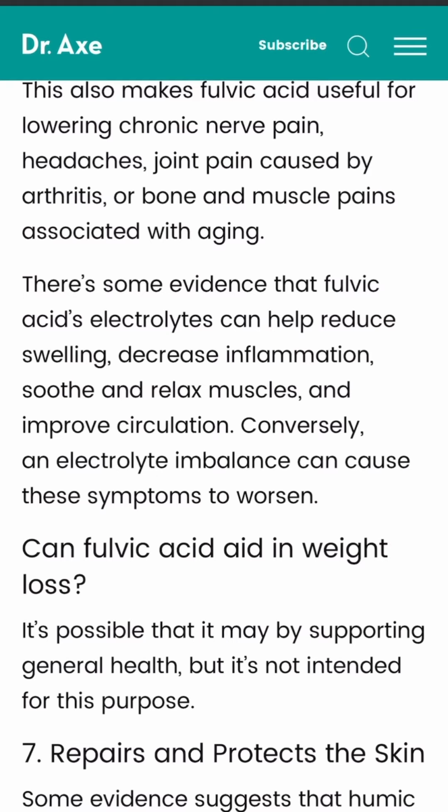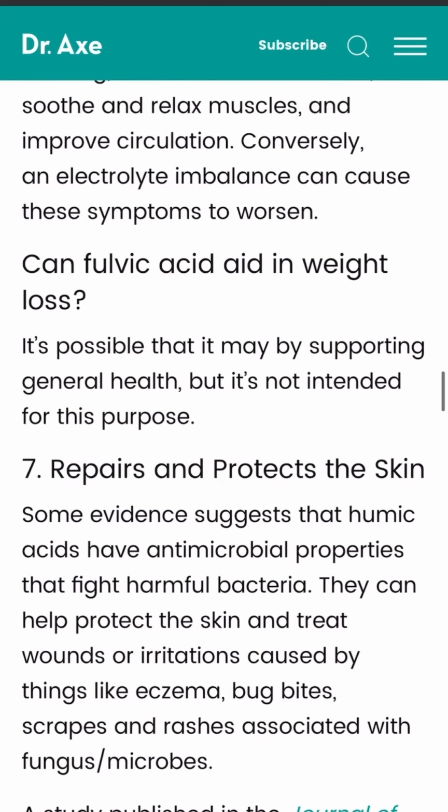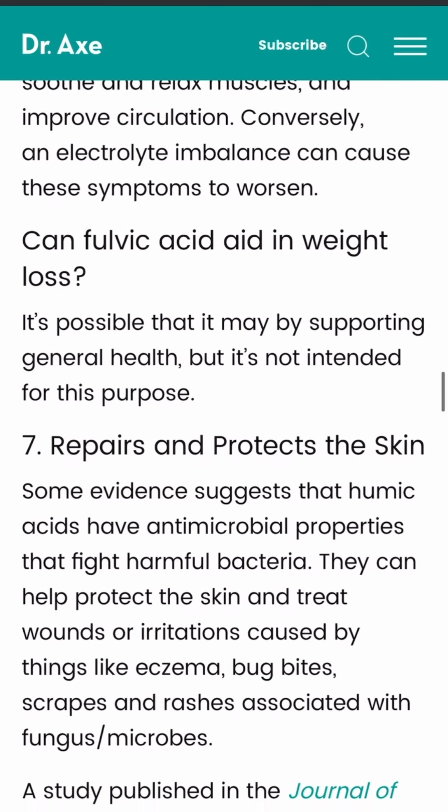Conversely, an electrolyte imbalance can cause these symptoms to worsen. Can fulvic acid aid in weight loss? It's possible that it may by supporting general health, but it's not intended for this purpose.